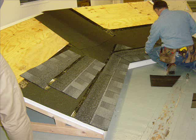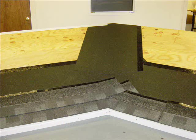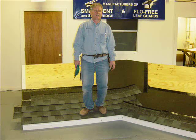Now this roof is properly ventilated as far as intake ventilation with the revolutionized SmartVent tapered attic ventilation product. As you'll see, here is the finished product, and all that needs to be done is the shingling up the rest of the roof. Now let's recap.